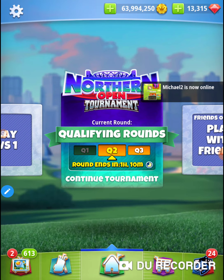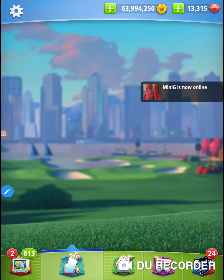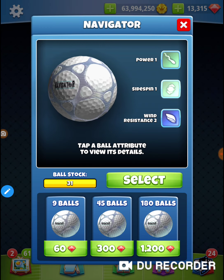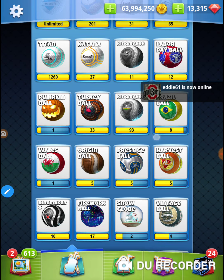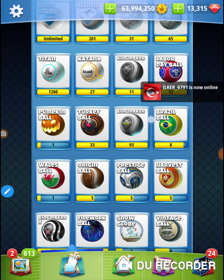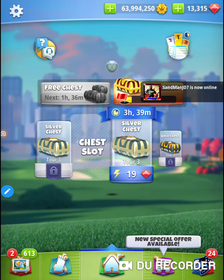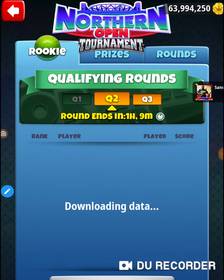Grizzly. And a navigator. I don't think I need any more side spin than a nav, and a nav will cut the wind down a little. If that ball works, then I do have a replacement for it in the weekend round with something with lower wind.